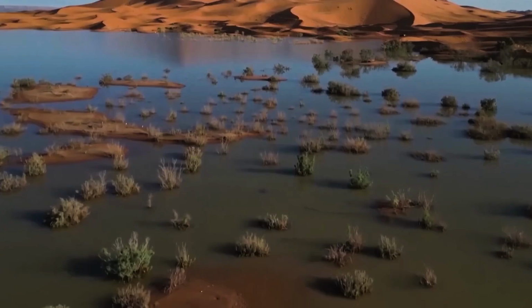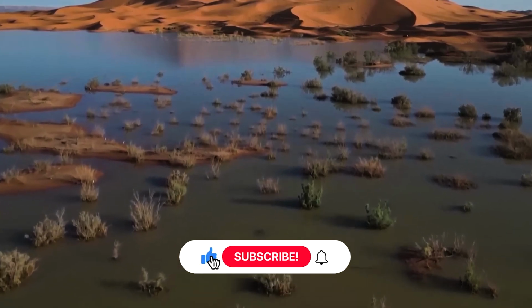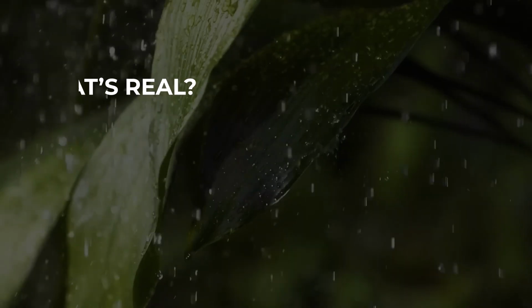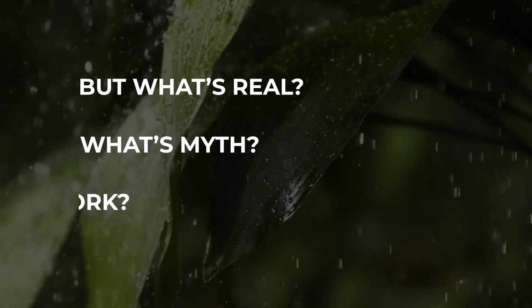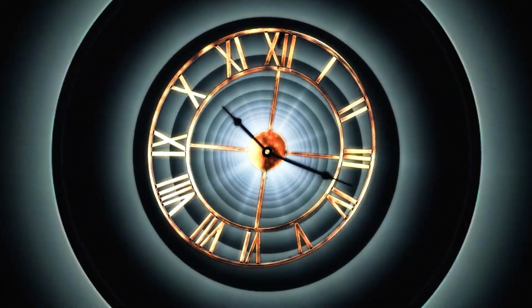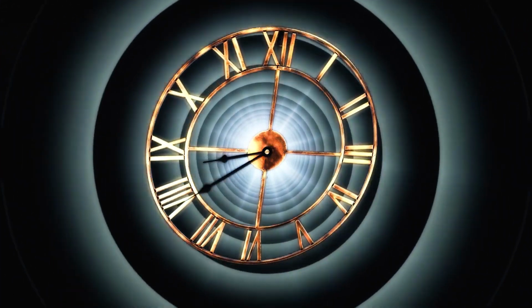The plan wasn't just to flood a lake, it was to change the climate, bring rain, and create farmland. But what's real? What's myth? And could it actually work? To find out, we need to rewind the clock, back to the 19th century.